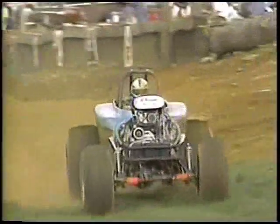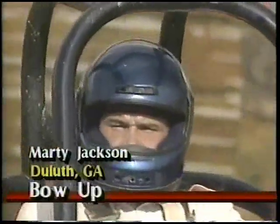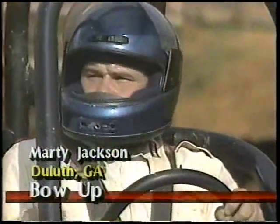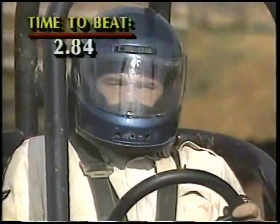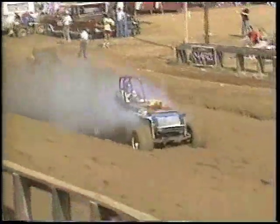Yeah, the first outing this weekend for the brand new race vehicle, and he has the attention of Mike Ederle and some other competitors as we take a look at Marty Jackson in Bow Up out of Duluth, Georgia, just north of Atlanta. And look at the safety equipment he's not wearing. No Simpson driving shoes or gloves. The visor's not even down on his helmet. He has a pair of tennis shoes on. You know, these guys run nicely. This could be a volatile situation. Hopefully nothing's going to happen. It's a fiberglass replica of a Jeep body.